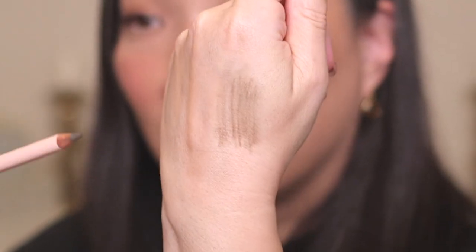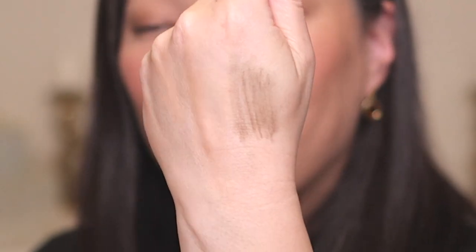I'm just trying to get a nice swatch for you guys to see. So I have it in the shade 04. That's me just grazing the pencil over my hand. See that soft look? It doesn't look waxy. I don't know if any of you guys draw out there, but it's like using a charcoal pencil to draw instead of a normal pencil or, obviously, a crayon or anything that's waxier. But it just has such a fun, soft look to it. And I really like that for the brows. So I've been loving this brow pencil from Gucci.